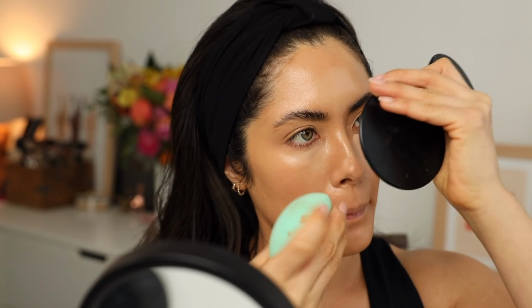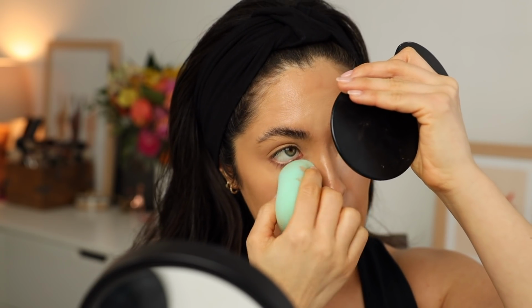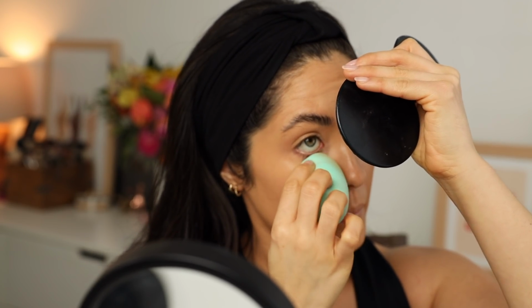So once I've blended it in, if I feel like I need to further adjust with my sponge, usually this happens with concealer because I'm still trying to nail the only using a brush technique. But if I wanted to go in and just further press it in, pick up any excess and clean it up, go with the sponge. And this is my Ofra sponge that I absolutely love.